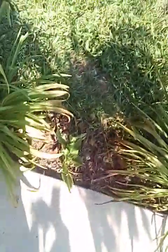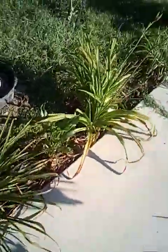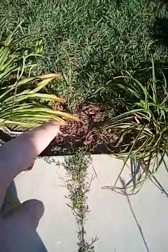Then go down the walkway. We have my calla lilies. They're a bit iffy this year. Some are doing better than others, like this group here. Didn't even really flower this year. Some of them did rot away. I think we just happened to get too much rain, and that one's gone.